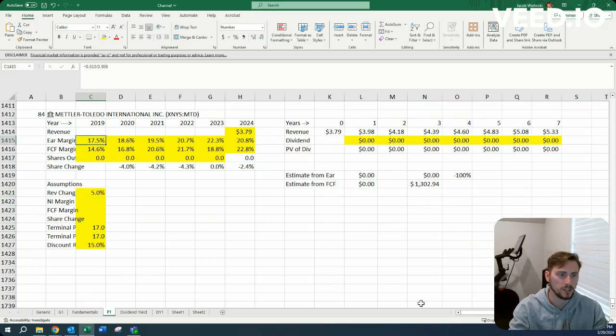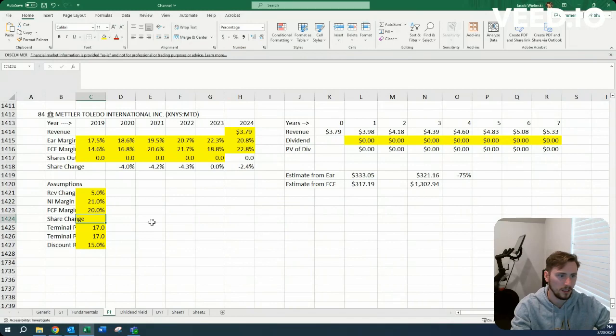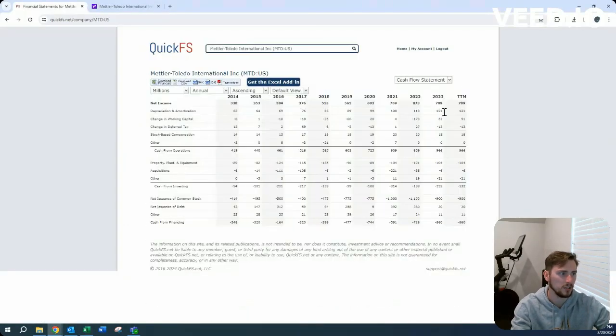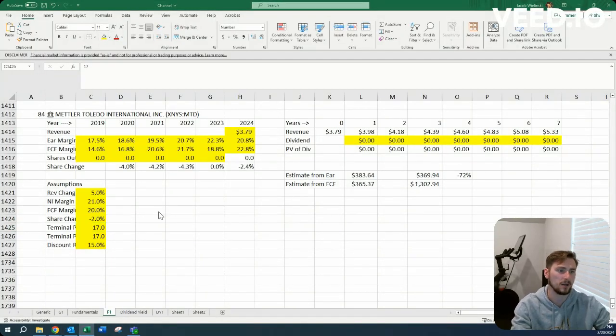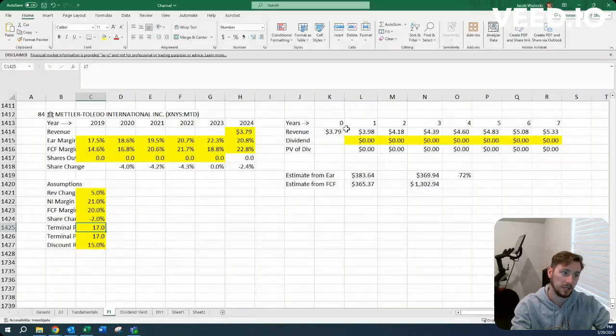And then on the margin side, 2019, let's do 21 and 20 since it has been growing. And then for share change, they're currently roughly 30 billion. Let's say they buy back 600 million. 2% of shares buyback would be 600 million. And historically, they've done a bit more than that. So I might even do 2.5% of shares. That would be 750 million repurchases.